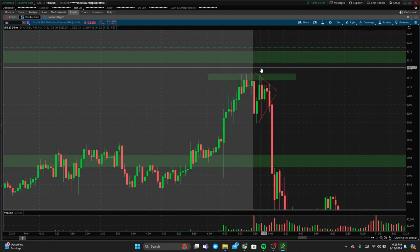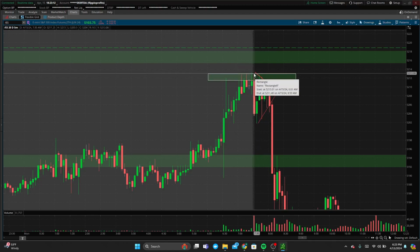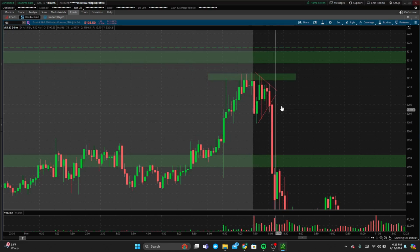If we continue to break up, then this trade is invalidated. If we continue to make higher highs, then I know that there's no longer validity to us rejecting off this area. If we just bust right through it, that shows strength. That shows that we broke through a previous resistance and that we have momentum to the upside, right?